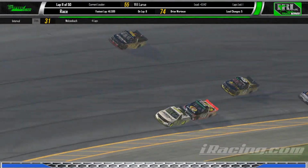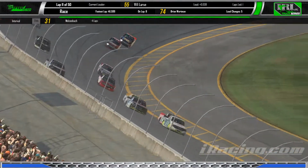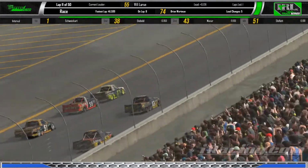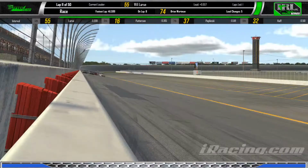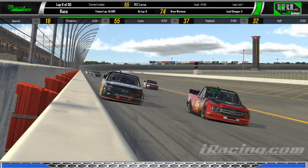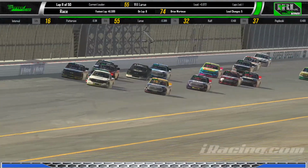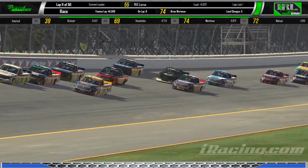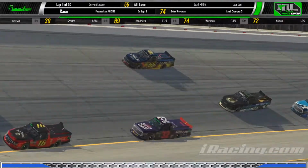55 of Will LaRue goes way up the racetrack. Teammate John Schwackert will take over the lead. Here comes Kelvin Mosier to the outside, and that Rockstar 43. Lap 11 of 50 on the board, 40 laps left here.